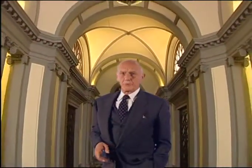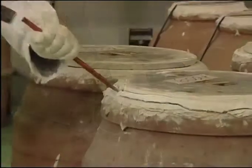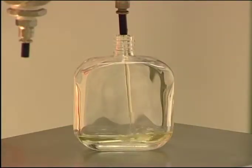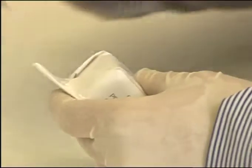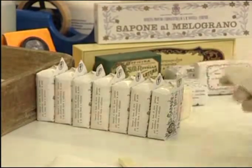This corridor was added in the 19th century to make a new entrance from Via della Scala. Nowadays, the sweet-smelling creams, fragrant herb mixes, perfumes, and well-known soaps are made using the same age-old techniques, even though the work is now carried out by ingenious machines. The special care devoted to each single item has remained unchanged.